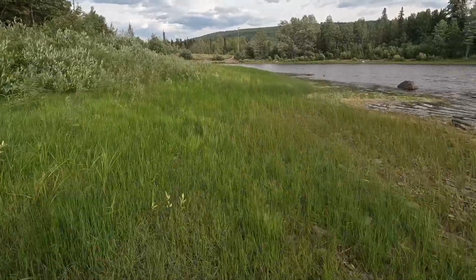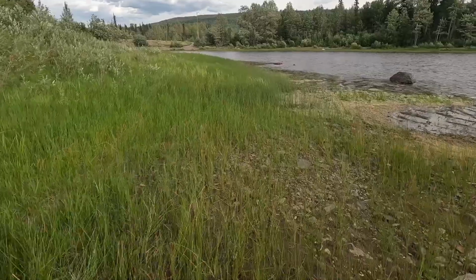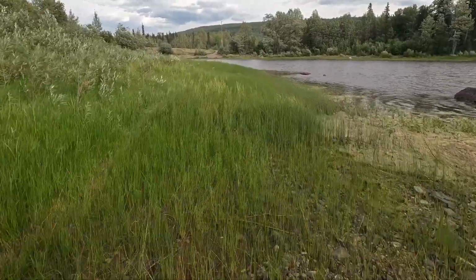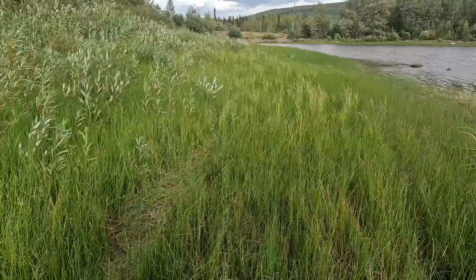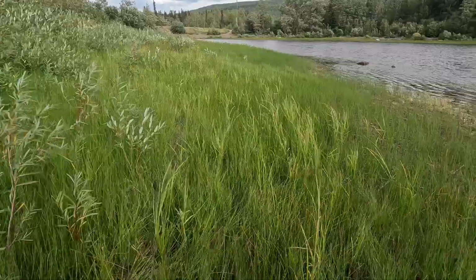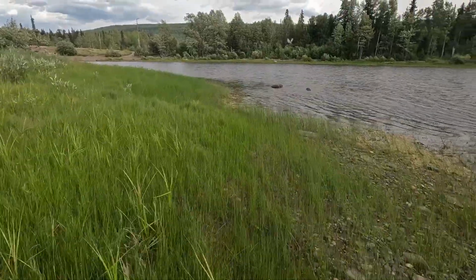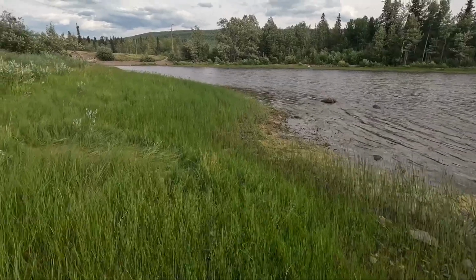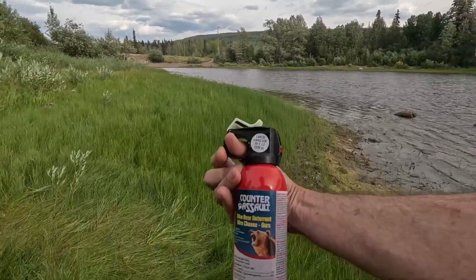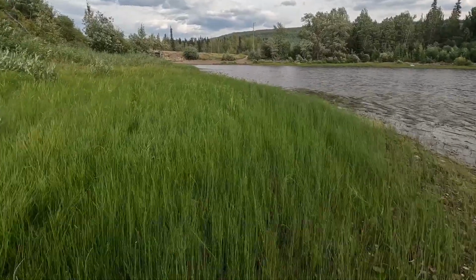When I leave my vehicle and I walk into these remote places to either go fishing or just to go for a little walk, I'm always carrying 2 safety devices with me. One of them is my bear spray, and that's always on my side. It's in a holster. I'll show you what that looks like. I pull it out. Great big can of bear spray right there, always pointing forward.